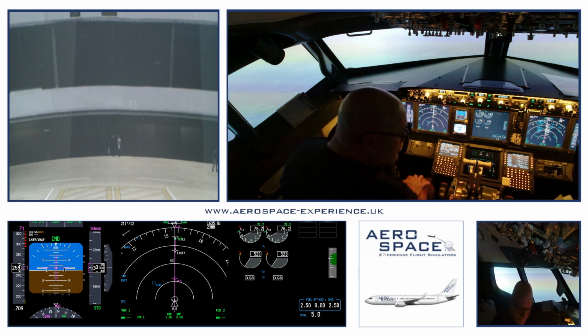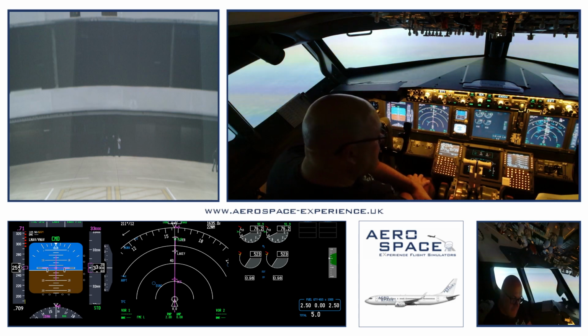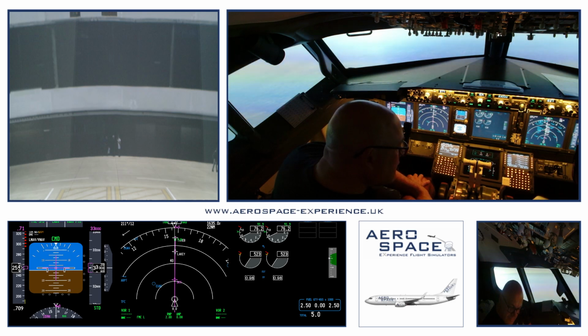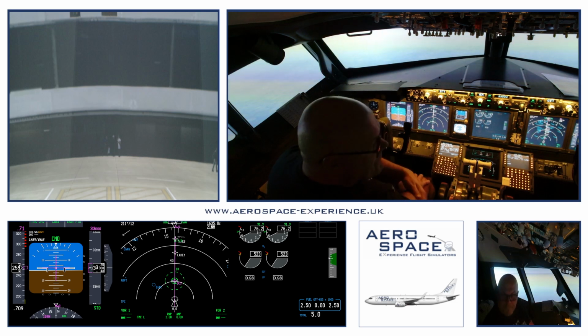And then that will take us all the way through. We then look at the FIR boundaries, where we're expecting to transfer controllers. So we've got London here at Dean's Cross. What we do is we select Dean's Cross and put it in the fixed page with a ring around it.